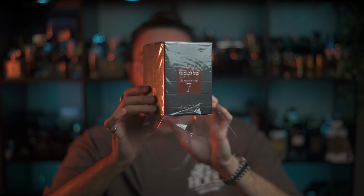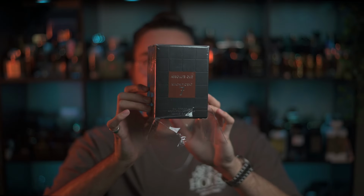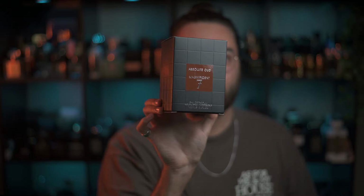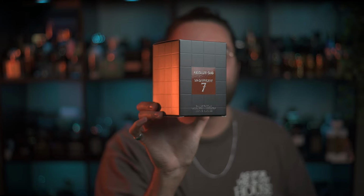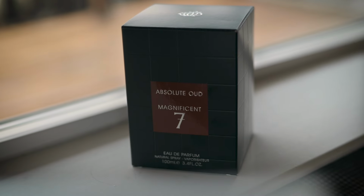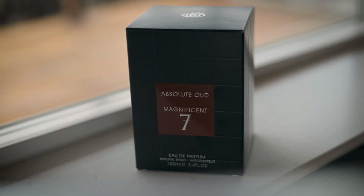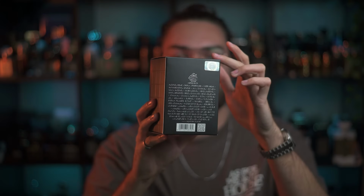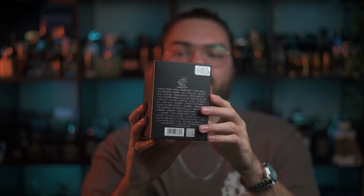Thank you all so much for joining me, and today we're going to be looking at Fragrance World's Absolute Oud Magnificent 7. This box is totally giving me 70s vibes. You got a very simple presentation for this package, and it's very similar to the other ones. You got the holographic logo on the left-hand side, and you've got all of the information right here.